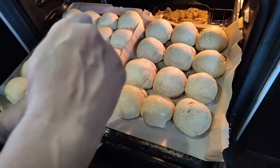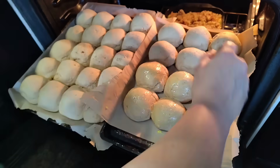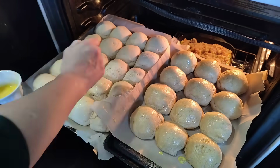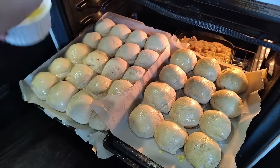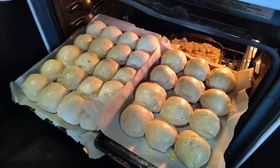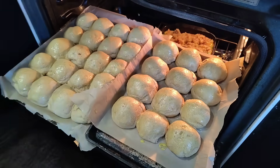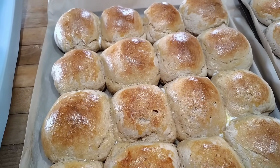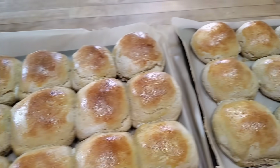I decided to do an egg wash so that they would brown. I don't always do an egg wash because it just feels like an unnecessary step sometimes. But since I was making these for my son's birthday, I thought I would make them extra special and pretty just for him. So this is what they looked like when they came out of the oven.